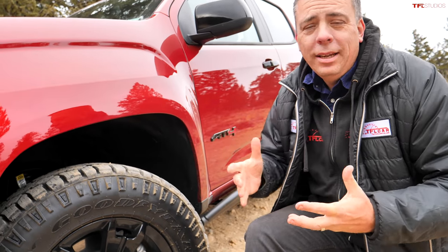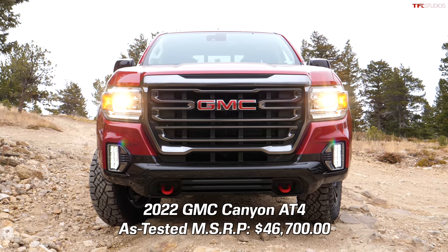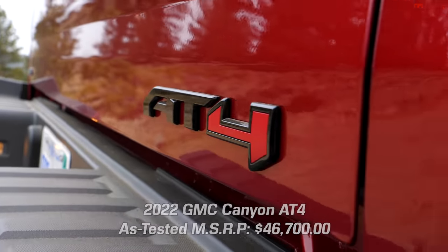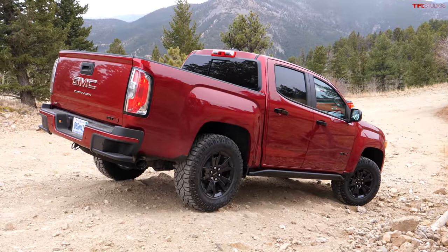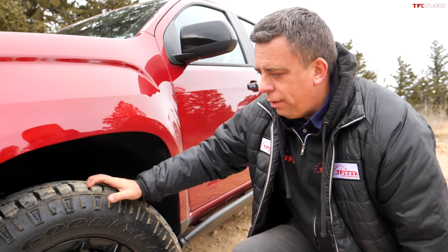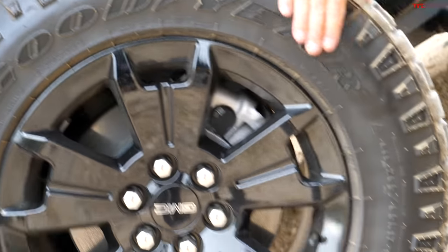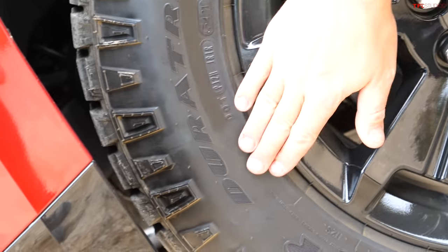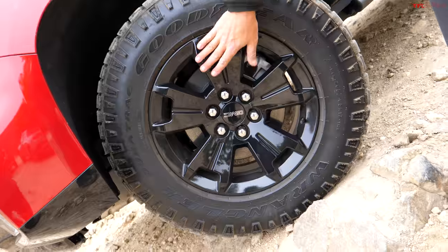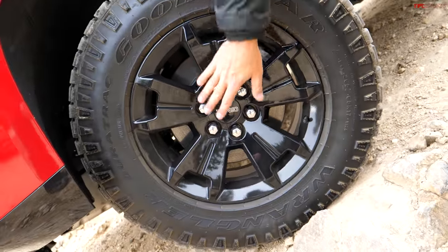This one, for a fairly off-road ready type vehicle, has an outstanding ride. This may appear like any GMC Canyon AT4, but it's not, because it also is equipped with the Off-Road Performance Edition. And this is the first time we have this particular truck on a trail in Colorado as well. It's equipped with these tires, which are actually the same as a regular AT4. It's a Goodyear Wrangler DuraTrac tire mounted on this beautiful and blacked out 17-inch wheel.